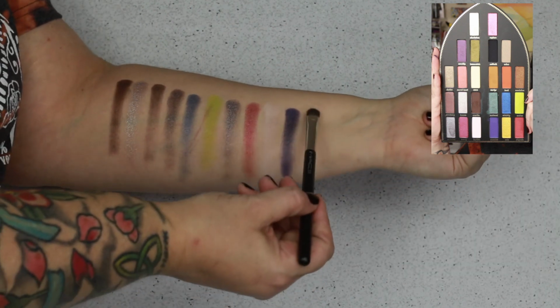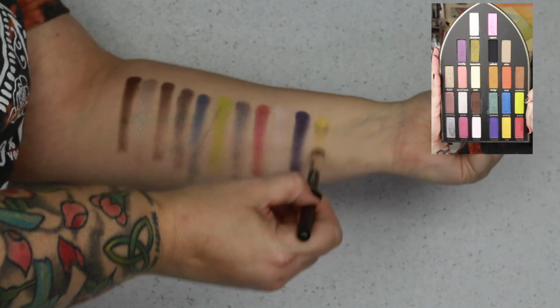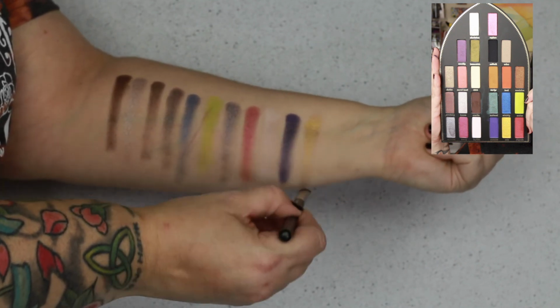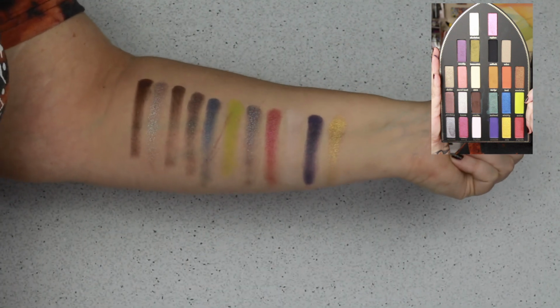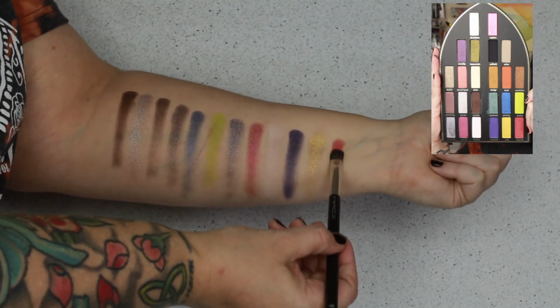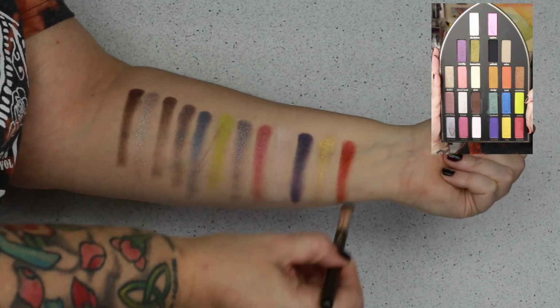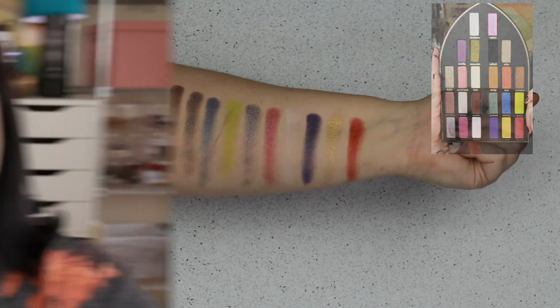Next is Relic, which looks to me a lot like that new Rihanna highlighter shade in the Fenty Beauty line. Look at that gold. And lastly, we have Stigmata. Oh, the fall leaves are screaming at me again. It's so pretty.